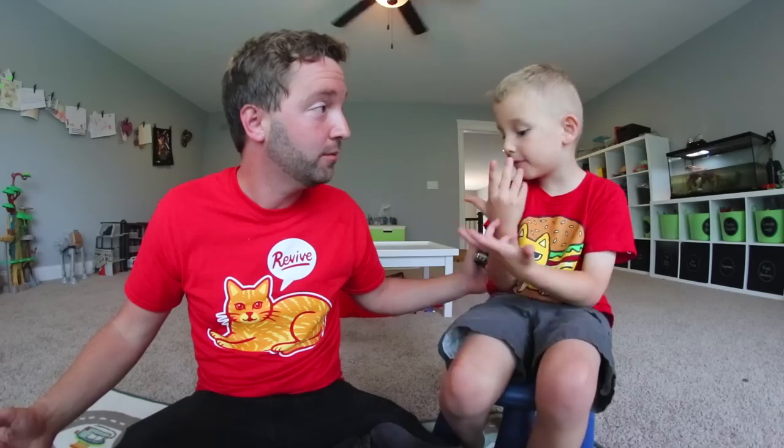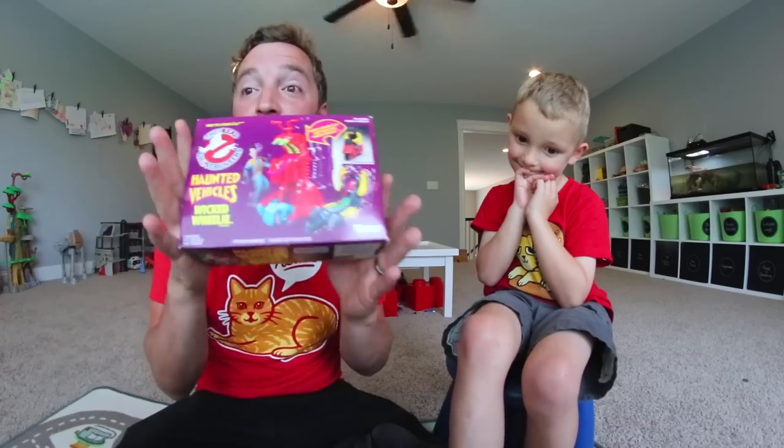First off, we got some slime because Ryden has the Ghostbusters firehouse, but we never had slime for it. And you have to have slime for the firehouse, don't you? Yeah, we were gonna make it, but then we didn't have time. That's right, we just found it at a Cracker Barrel on our recent family vacation, so we got it. And then this. Love it.